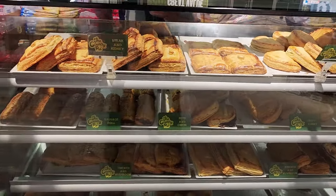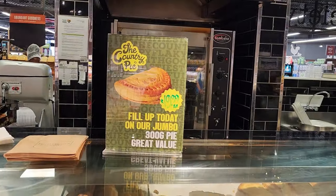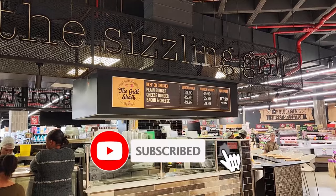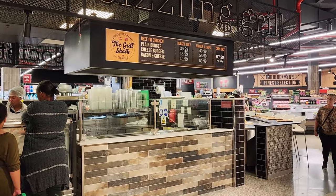Oh, it's starting to get towards lunchtime. I'm getting quite hungry. Look at all these pies. And they're 99 each for the one. Well, you can get two for 35. Yeah, they actually have a grill house inside the place that's got all that meat.